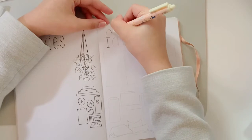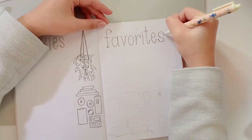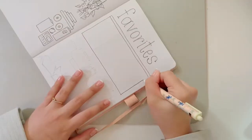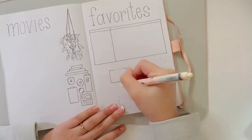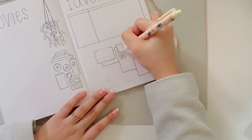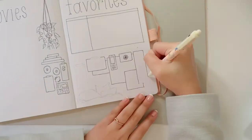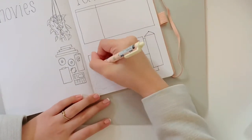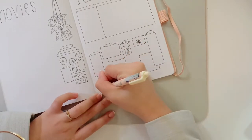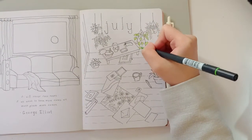Now for my favorites of the month spread, I actually really loved filling this out at the end of June. It was really fun in general, and I feel like it's going to be a really fun thing to look back on in the far future. So it's basically just the same as last month, of course, just a different font and different doodles on the bottom of the page. The doodles are just a little bed, pillow, and some wall decor.